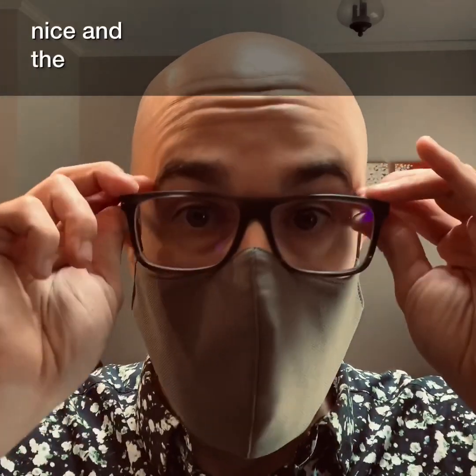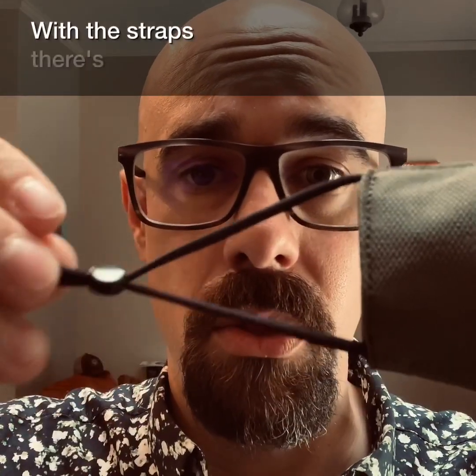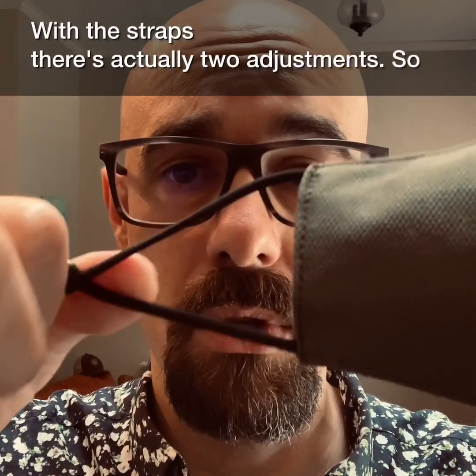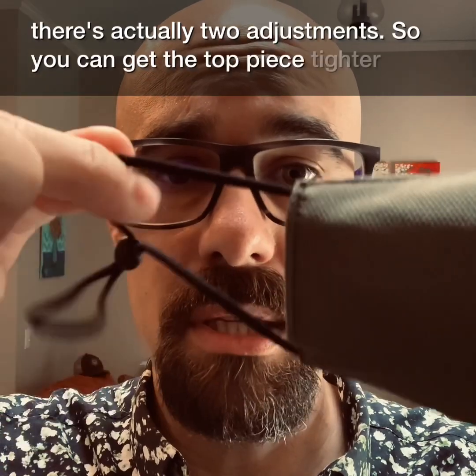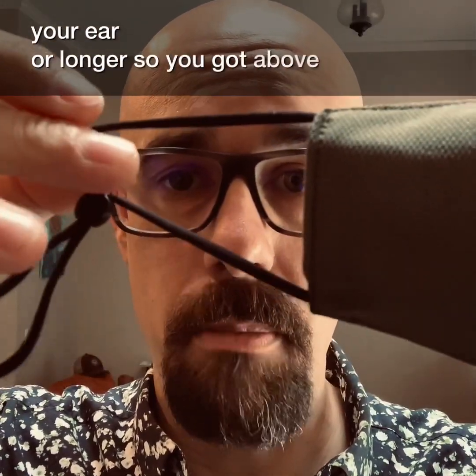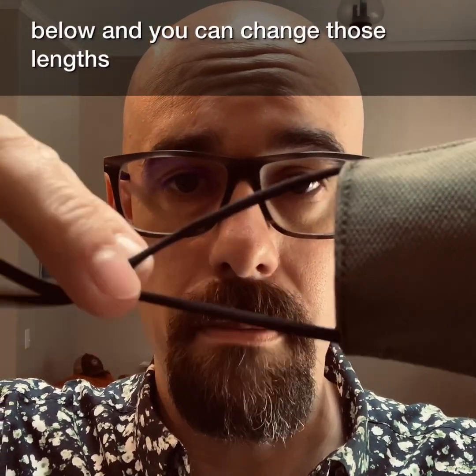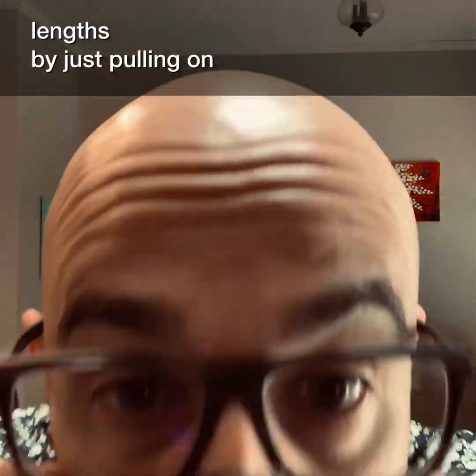The straps, you can kind of see, I still got some Yoda ear action. With the straps, there's actually two adjustments. So you can get the top piece tighter over your ear or longer. So you got above and below, and you can change those lengths by just pulling on them.